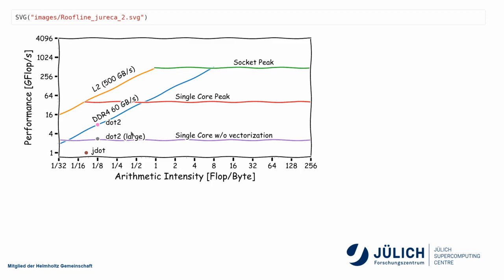Just for comparison, I also added some more limits here. So this would be the limit of a single core without vectorization. So that's not a lot. It's basic, without vectorization and also without a multiply add operation. That's the 2.5 basically. Here is the single core peak performance. That was about 40 gigaflops per second. That is now with full vectorization and a multiply add. This is the socket peak. And this is really the relevant one, because for the second socket, again, we have another 60 gigabytes per second memory bandwidth.